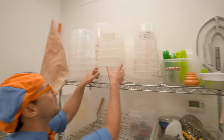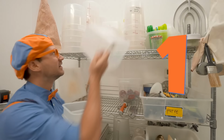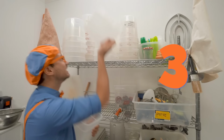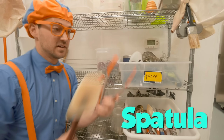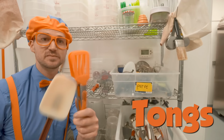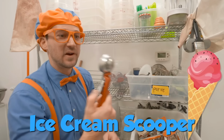Let's count them. Okay, we have one container, two containers, three, four. Four containers in that stack. Ooh, whoa! A spatula, some tongs that kind of look like spatulas. Whoa! Oh, a little ice cream scooper. I bet you can scoop and measure a bunch of cool things with this.